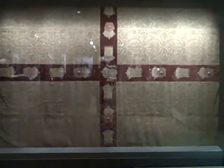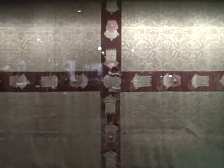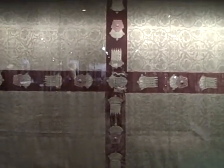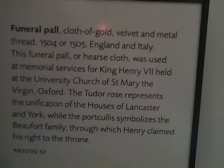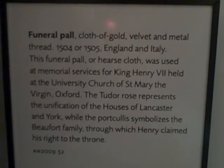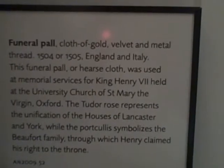I'm moving over here. I have to stop and show you, if I draw back slightly, this article here. Now this is actually the funeral pall, i.e. it covered the coffin of Henry VII. If I just move over here, we can just take a read of what it says. So it's made of cloth of gold, velvet and metal thread. The funeral pall or hearse cloth was used at the memorial service for Henry VIII.